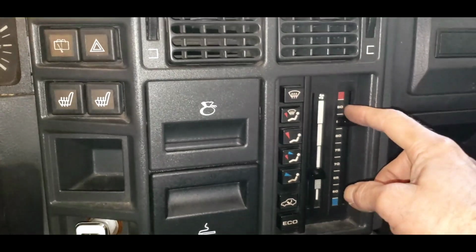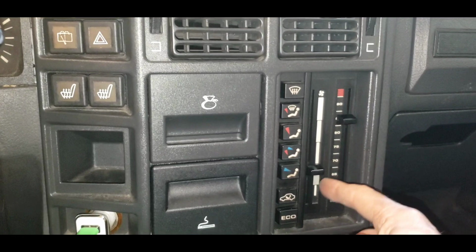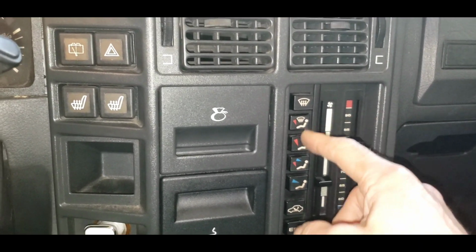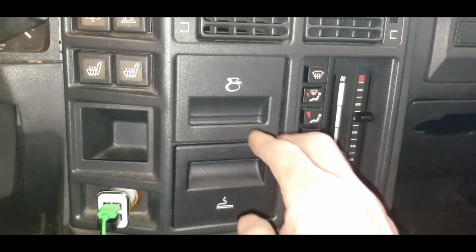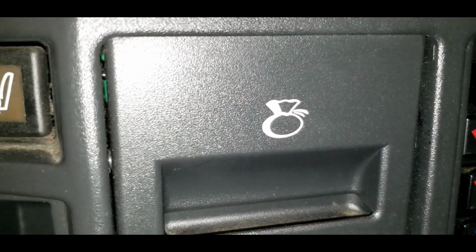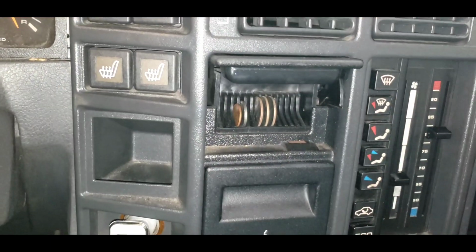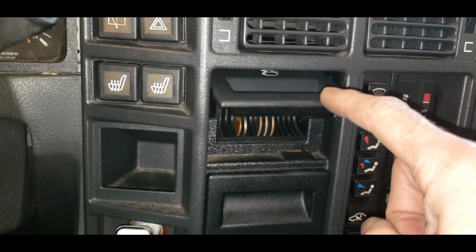You can see the temperature is set to 85 or 90, but who knows if it works? This is a fan, the temperature, and then which position the air blows. Oh, what is that? A coin bag? Is that what that is? I think it's a coin bag, like for money. Aha! And it doesn't lie. It's got money in there.